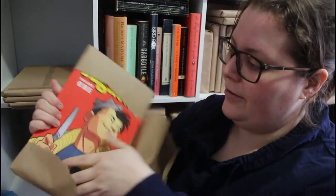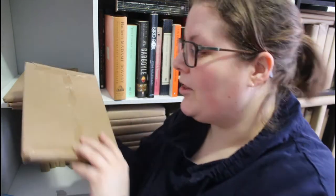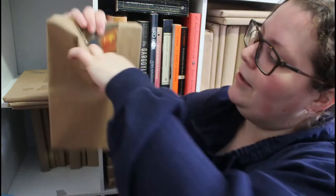Oh, Jughead. See, I don't know why I wrap these, because it takes you an hour at most to read these. Jughead. I don't know how I feel about the new Archie comics. I'm still figuring that out. I grew up with the ones you just buy at the checkout stand with the papery pages, the newspaper type pages, if that makes sense.